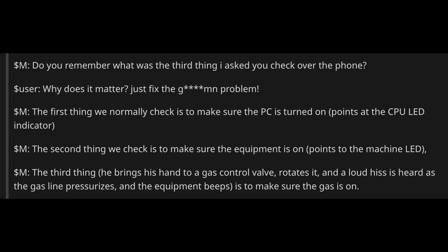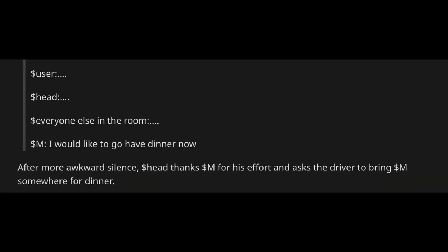M: The first thing we normally check is to make sure the PC is turned on. Points at the CPU LED indicator. M: The second thing we check is to make sure the equipment is on. Points to the machine LED. M: The third thing, he brings his hand to a gas control valve, rotates it, and as a loud hiss is heard, the gas line pressurizes and the equipment beeps. Is to make sure the gas is on. User: Head. Everyone else in the room: I would like to go have dinner now. After more awkward silence, Head thanks M for his effort and asks the driver to bring M somewhere for dinner.